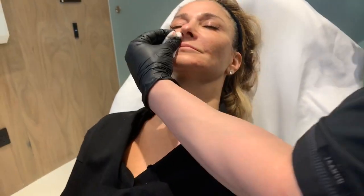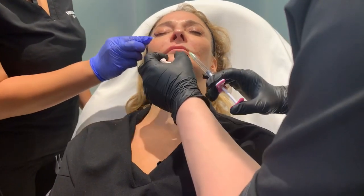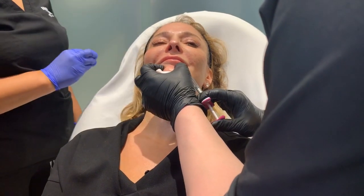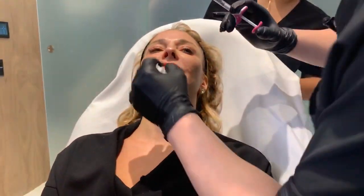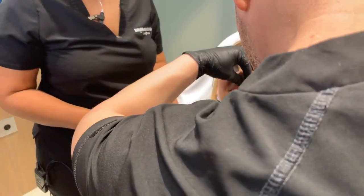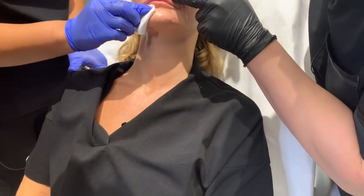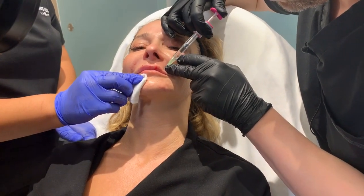And now we're going to switch sides. You guys can see already one side being much more improved than the other. Same thing here, very little. Almost there. Did that same thing, create shaping. So look great. Look swollen today. You'll thank me tomorrow.